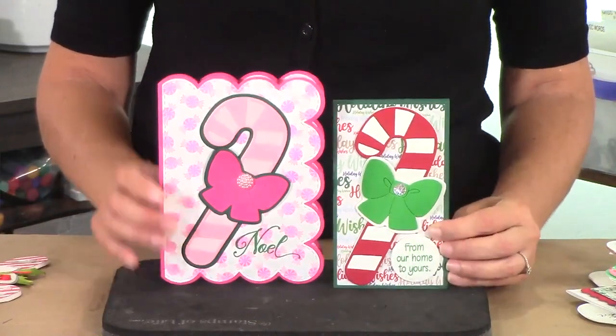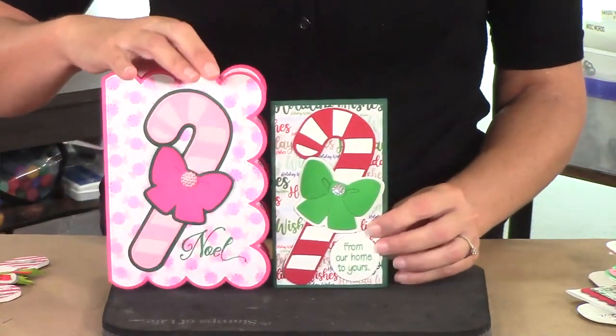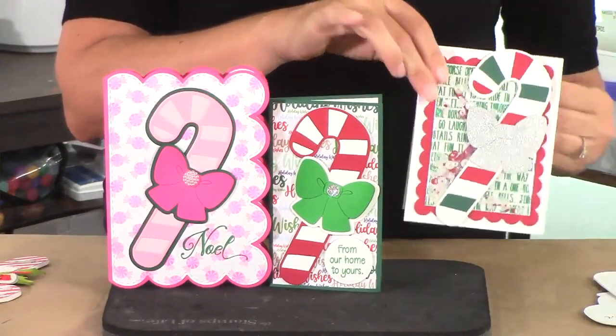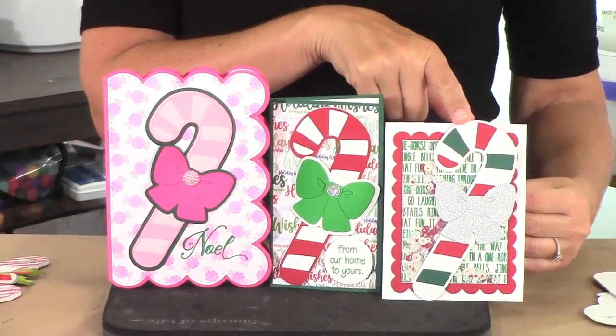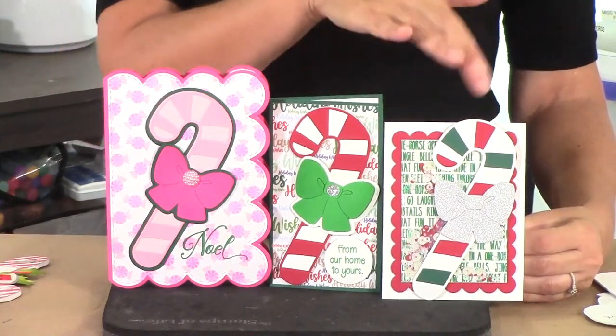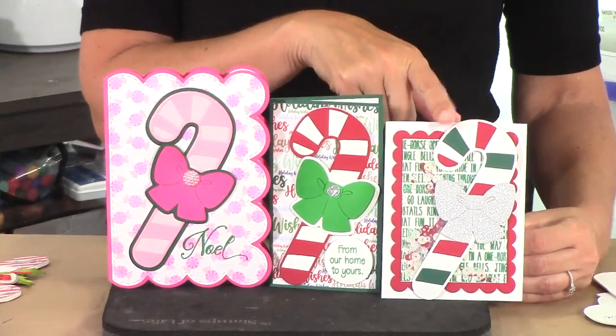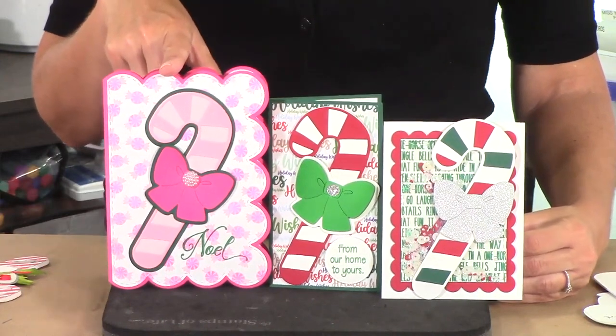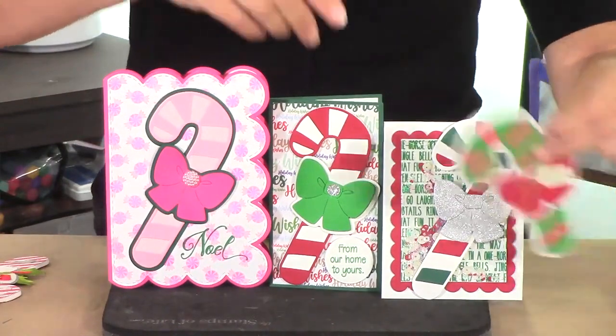This is a mini slim. Oh, hang on. Let me do all of these really quick. So here is the A2 card base. Here, they're all going the same way. This is perfect. Here's the A2, here's the mini slimline, and here is the 5x7. And then here it is by itself.